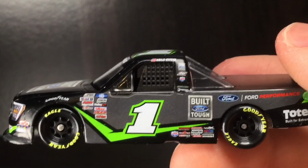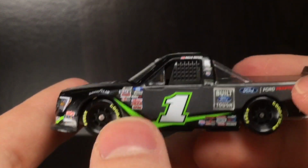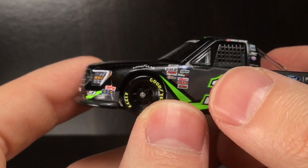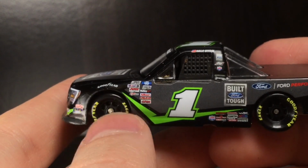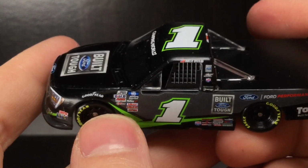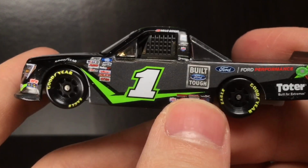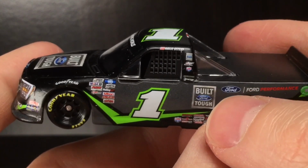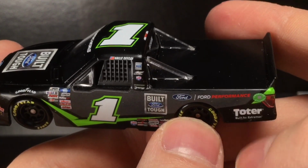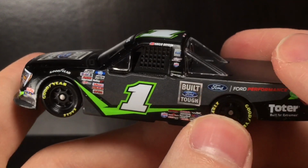So the whole paint scheme is very sleek, very subtle, very modern, if you will. Very nice, just a normal gloss black paint job with kind of a semi-gloss texture to it, with a charcoal side panel with a very, very cool Monster Energy green side decal there. So that looks very, very cool. So you got the Goodyear decal here, about 1,000 contingencies. I mean, holy cow. You got the Built Tough right there, Ford Performance, Toter, Built for Extremes, American Ethanol. Hailie Deegan right there on the side, driver's side window panel.